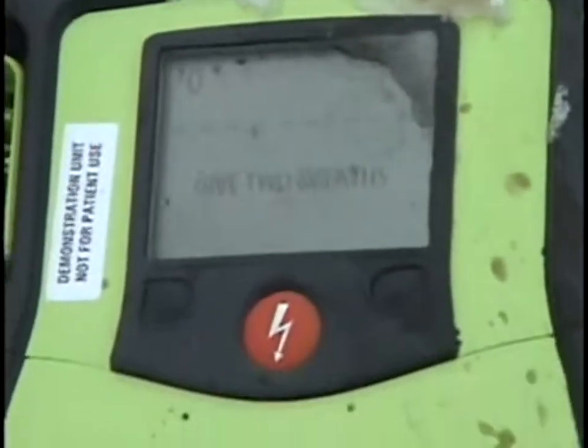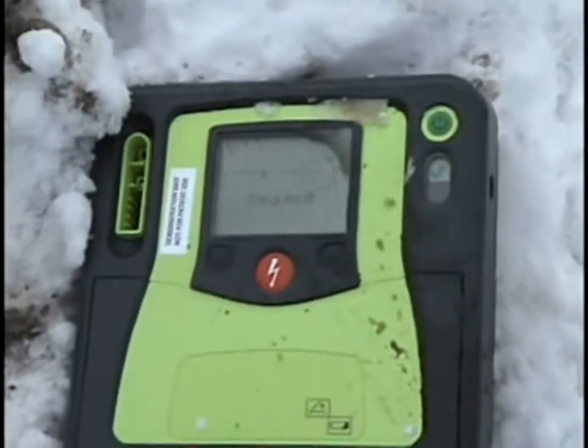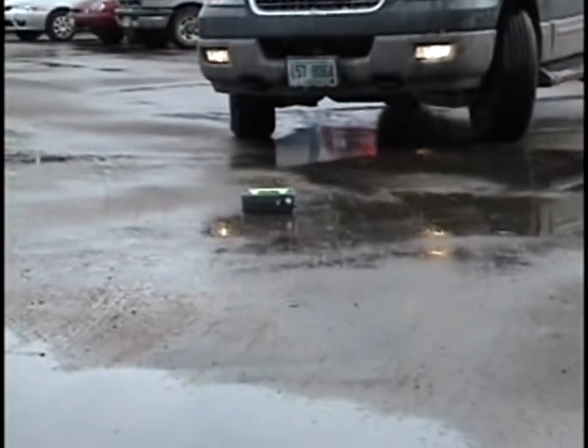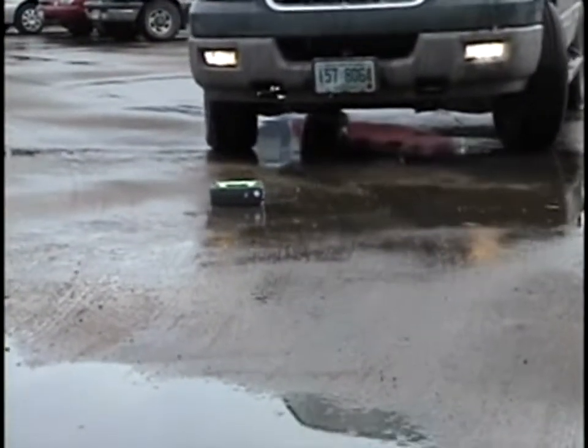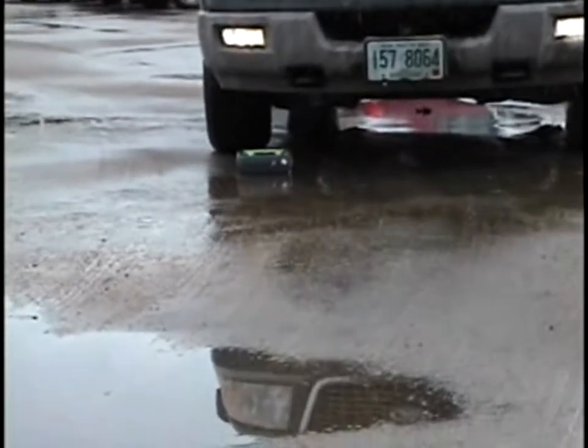We went over to the unit. The device was already on, and you can see we got the appropriate voice prompts, and the AED Pro was functioning as expected. We then took it into the middle of the parking lot, and as you can see, it had just snowed and was melting, and ran it over again.